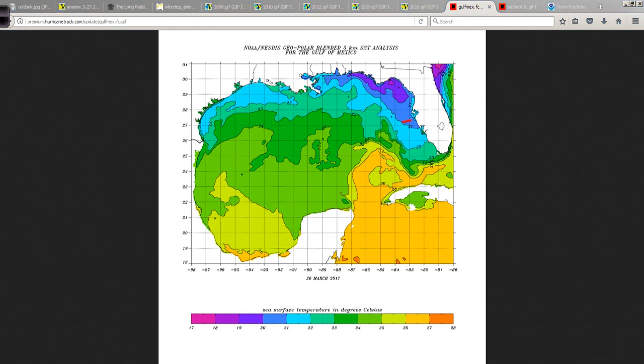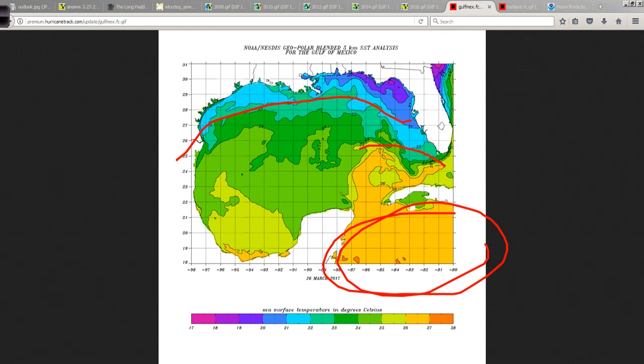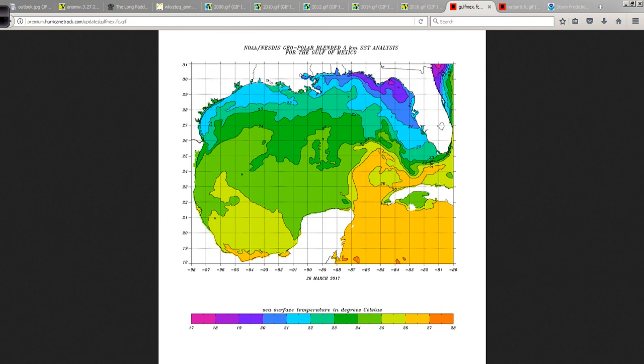Again, shelf water is warming up slowly but surely. It's interesting with those colder anomalies showing up down here now. Maybe this won't be as warm as fast. Yeah, like I said, it doesn't necessarily matter, because we know by the time we get to June, July, August, and beyond, the Gulf of Mexico will be more than capable of supporting intense hurricanes.